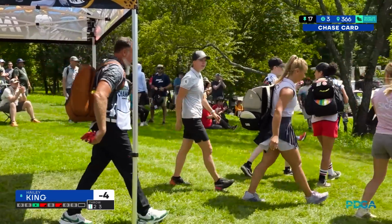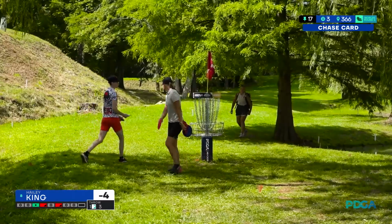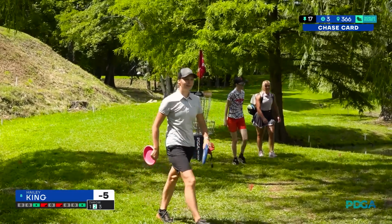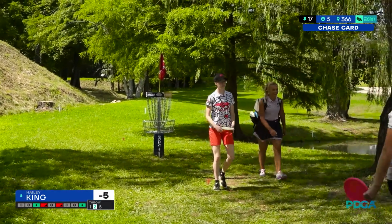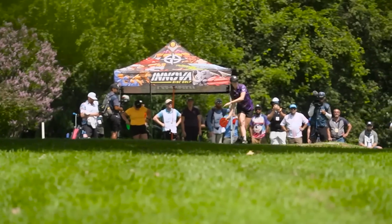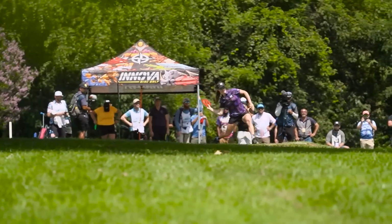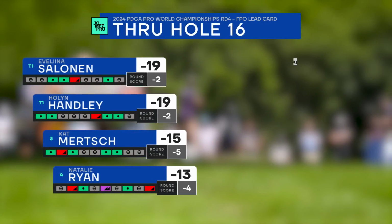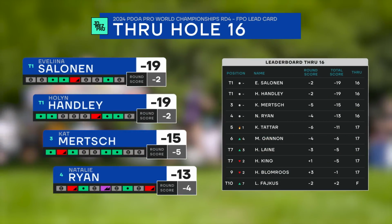A lot of spectators posted up on this hole to watch the entire FPO field play it, and very few people went for it, let alone successfully landed and parked this island green. That was unbelievable. Haley can't believe it either. So much shock on her face.